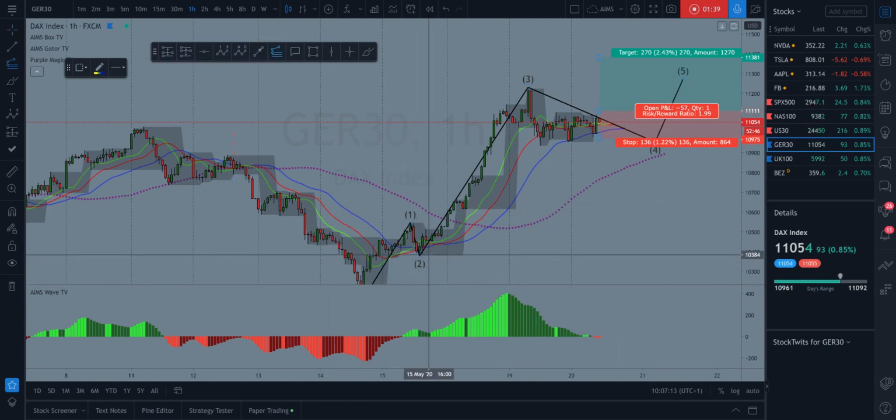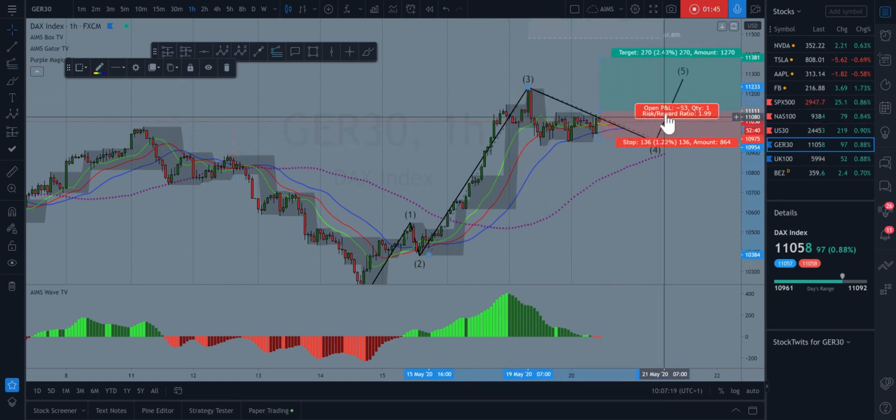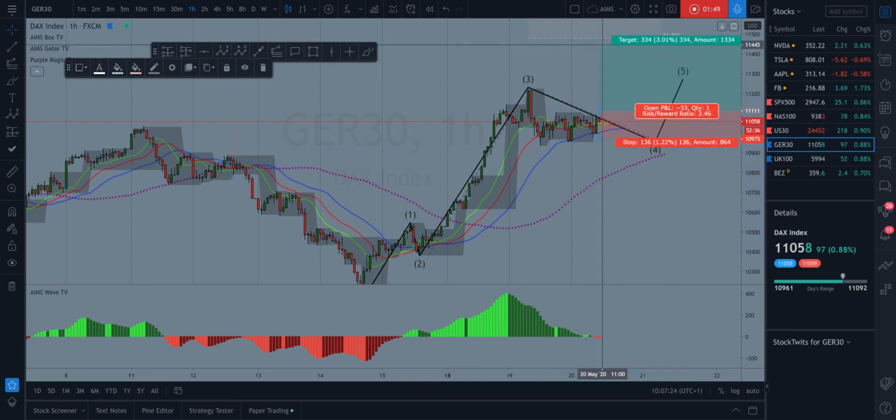So if we just draw that from where the start of wave 3 was, and let's suppose this is wave 4, then you can have a 2.4 risk reward ratio on this. So watch it.